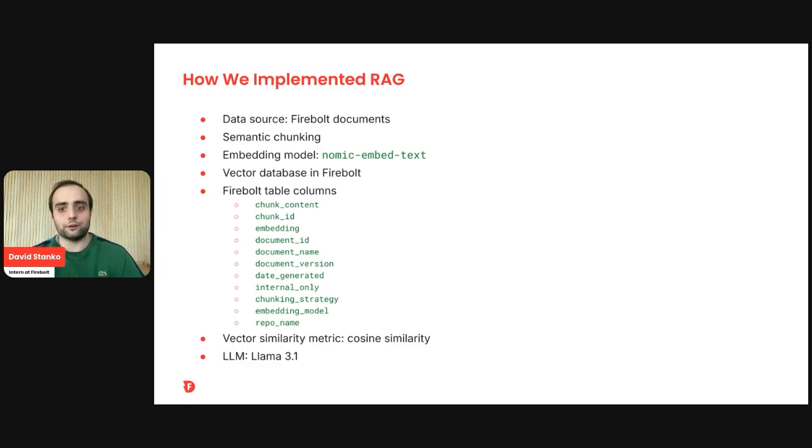On the slide are the columns of the Firebolt table that stores the embeddings. Here's how this table schema streamlines management. For each chunk, the document ID and document name are stored. That way, we know which document that chunk is from. We also have the document version and the date that each row was added. That makes it easy to manage updates to documents. If we update the document later and ingest the updated one, the date generated and the version will be different. So we'll know that this is the most recent version.